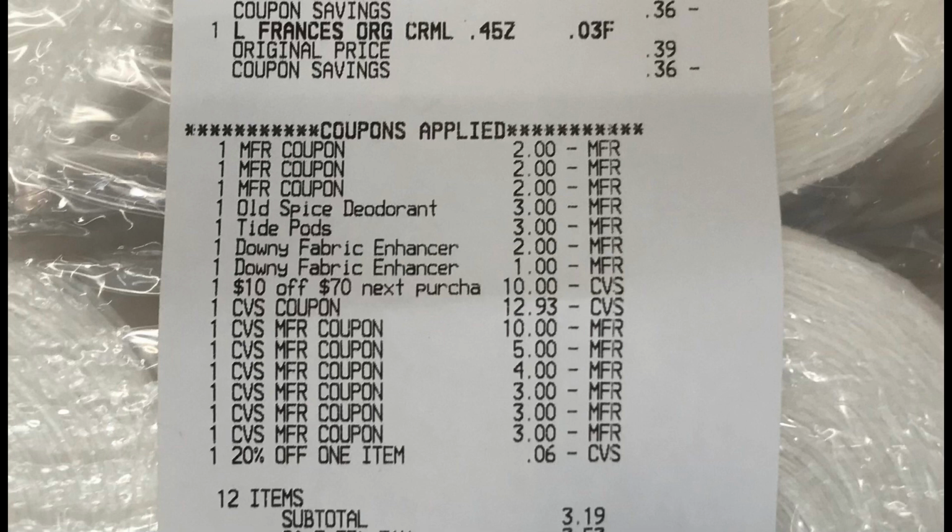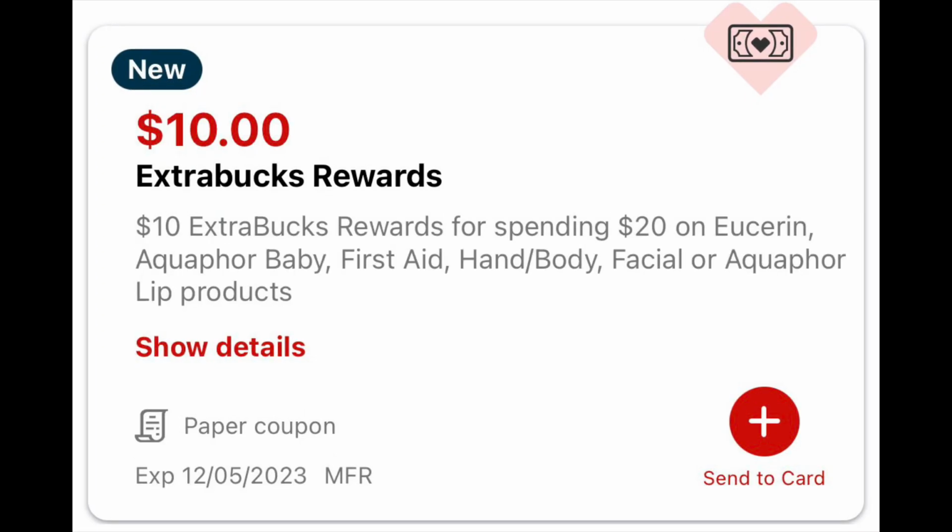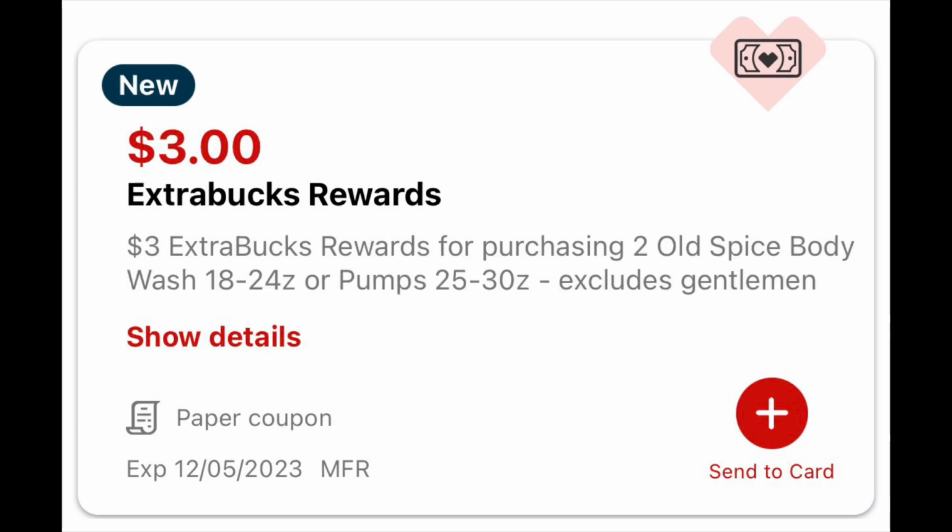All the coupons I showed earlier applied. I only used 3 paper coupons. I used a $40 Extra Care box and added a 20% off CRT that took off just 6 cents, and paid $3.19 out of pocket. I got back $10 for spending $30, and $10 for spending $20 on the Eucerin items, and $3 back for buying 2 of the Old Spice.